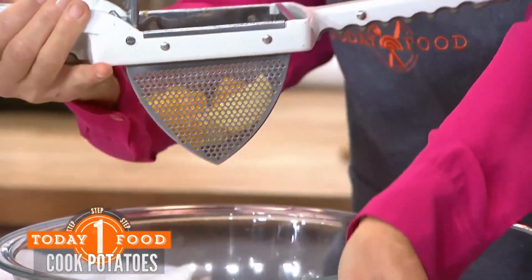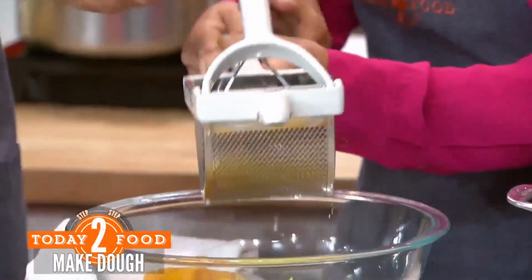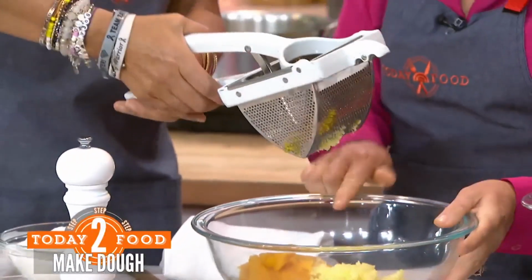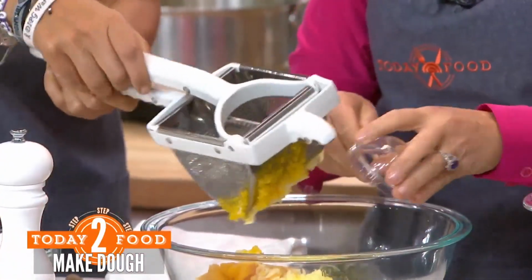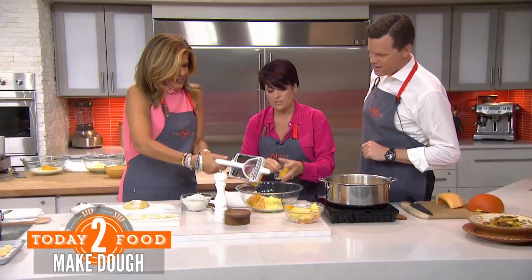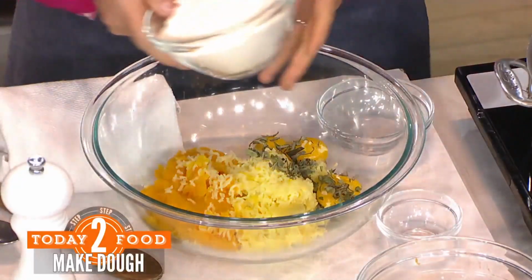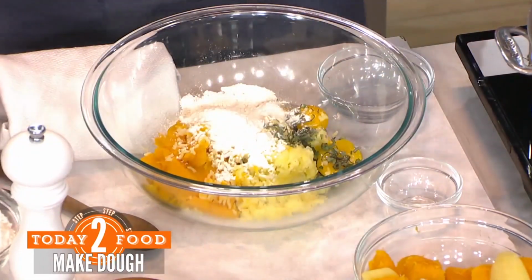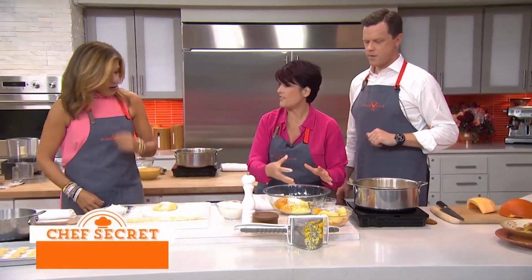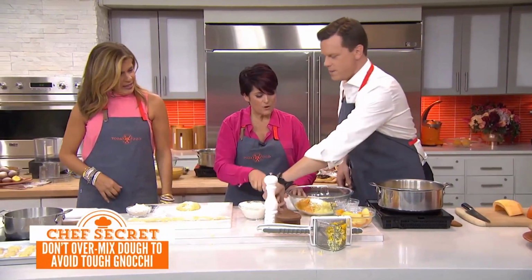You want me to squeeze it? Sure. Not very strong. Get in there, Hoda. Go ahead, and then to this, we're going to add some sage, our egg yolks, a little bit of flour, and add the flour slowly because you do not want to make them too tough, and the flour will make it tough. So just fold that in.